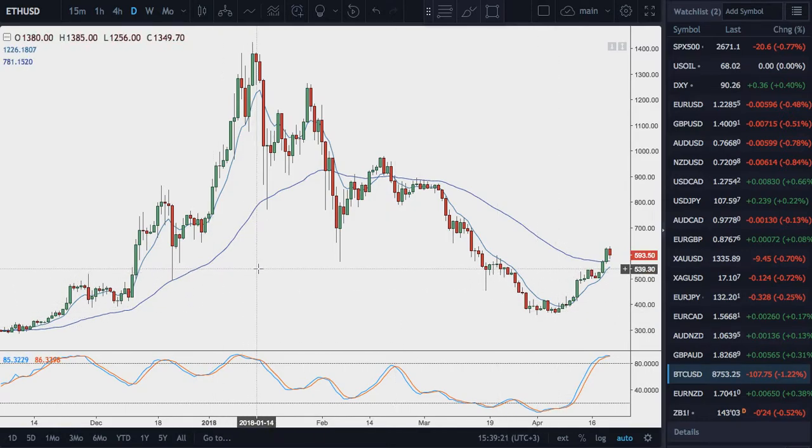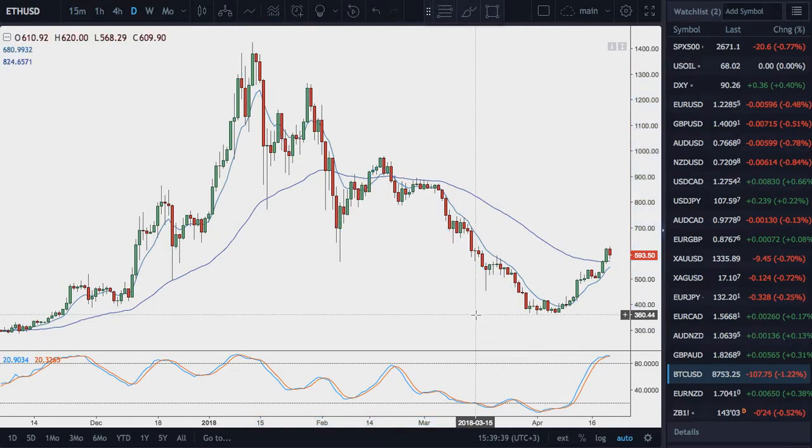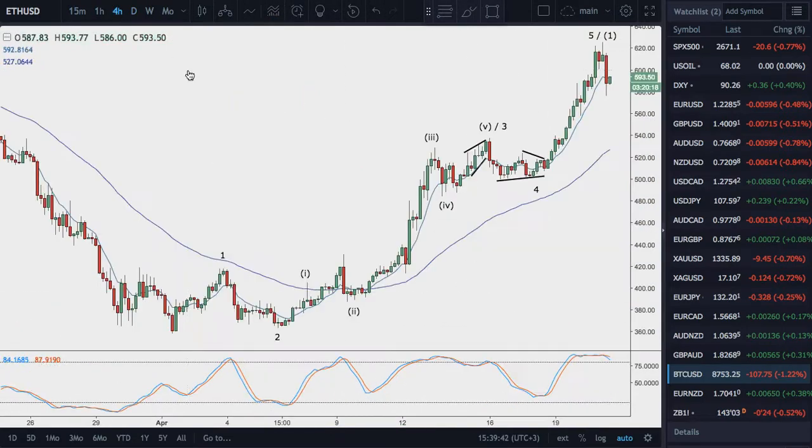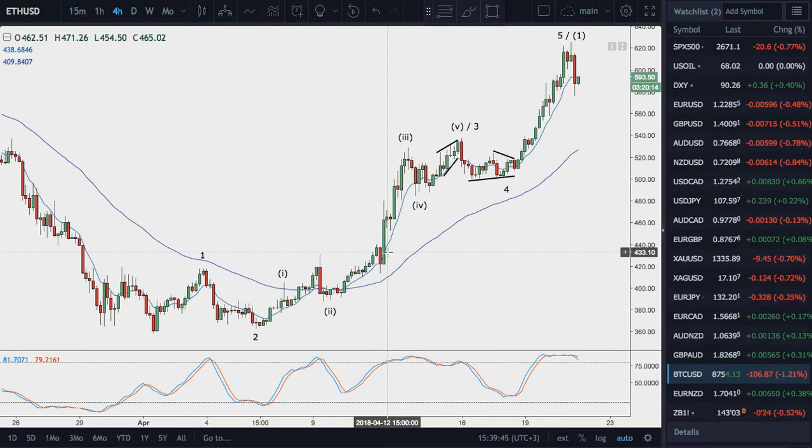Now, just to look at the decline from January of this year through to April, it appears to be a three-wave correction down. I would look at it like this: for three, a correction here, and then five waves here, making a larger correction. And from that low, it looks like it has made a bullish impulse up. In Elliott Wave terms, it looks like a five-wave impulse could be complete into today's high.